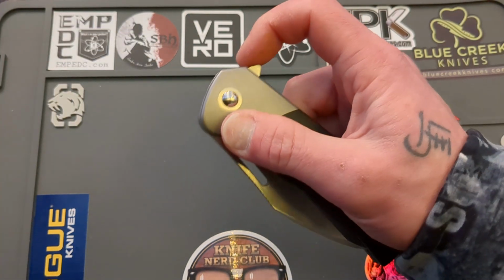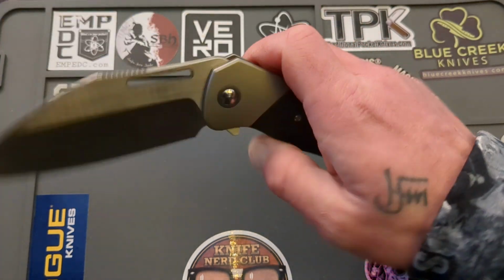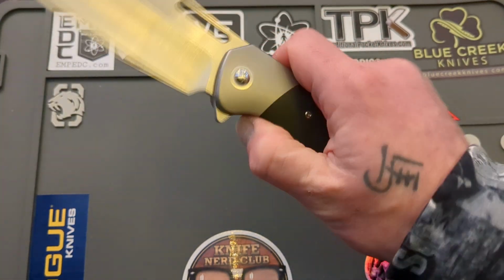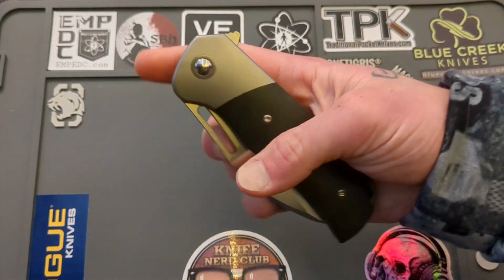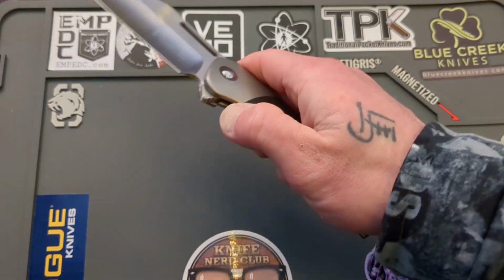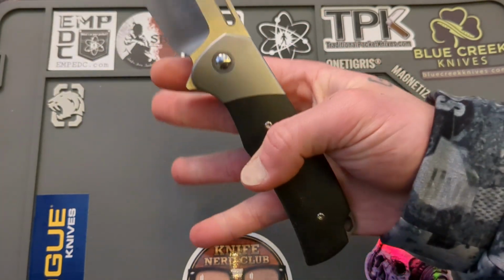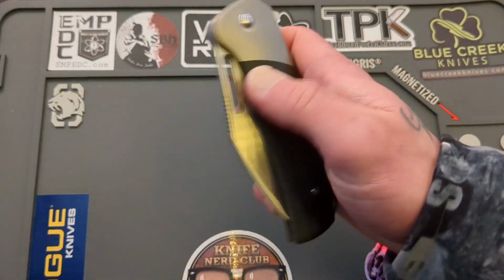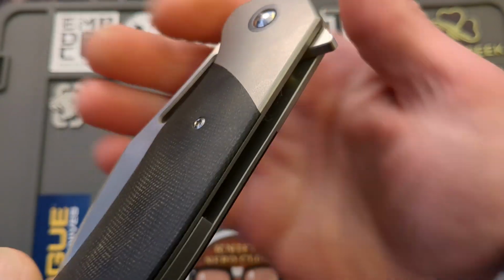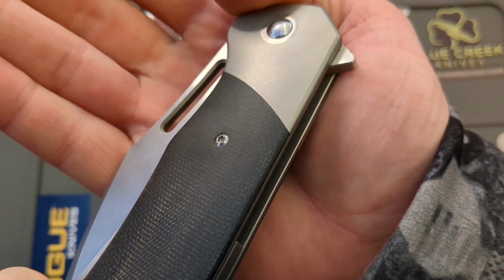You can push button it, you can light switch it, thumb flick it, which feels amazing. Reverse flick it. It is a bolster lock, as you could see there. You can use the meat of your finger, or you can use your nail. Doesn't matter. This does have that. I don't know if we'll be able to make it out. You see them ridges inside of the cutout.